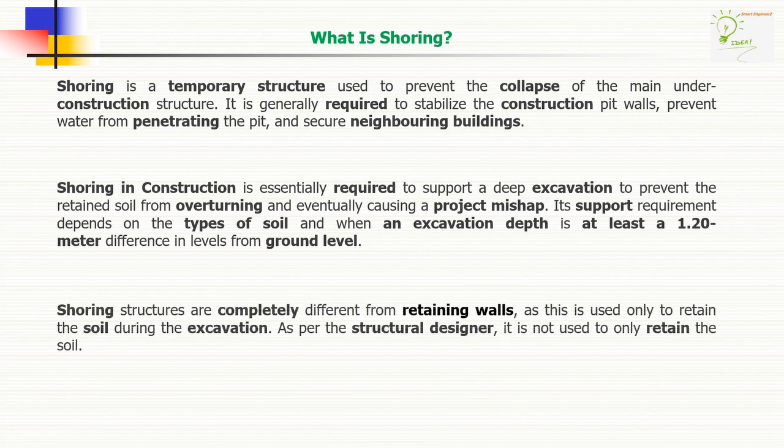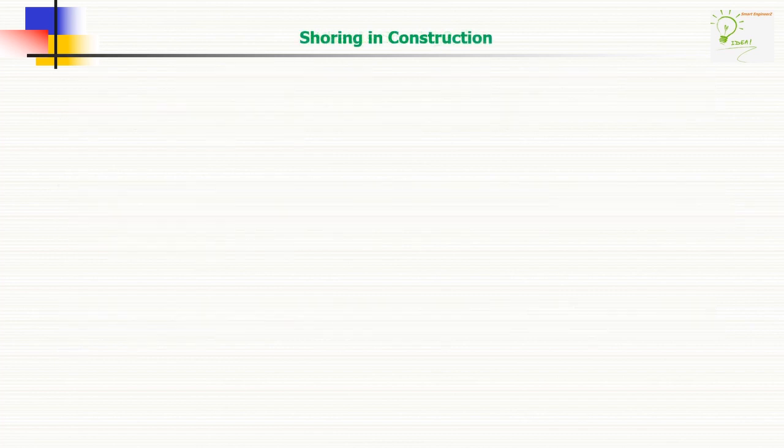Shoring structures are completely different from retaining walls, as they are used only to retain the soil during excavation. As per the structural designer, it is not used only to retain the soil. Shoring in construction.